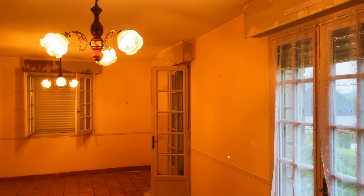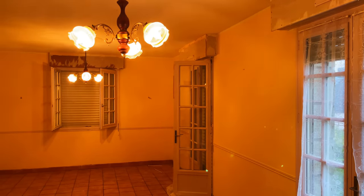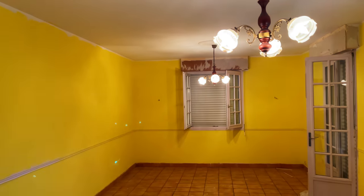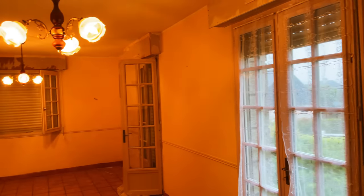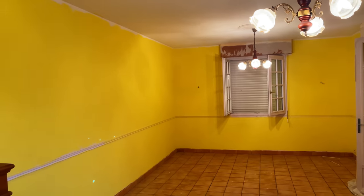So guys, just for people that are watching this video and didn't watch yesterday's one, this is what I did yesterday. Me and Yanis painting this lounge in this lemon yellow. This is the name of the color.